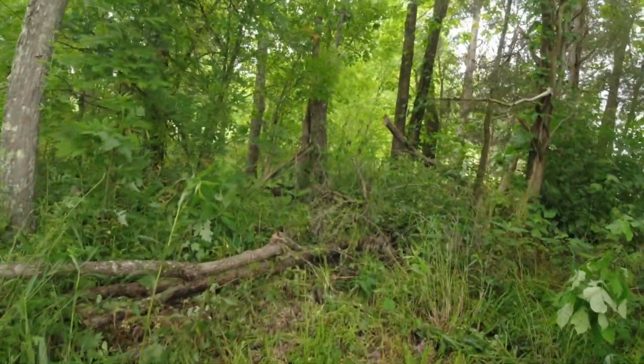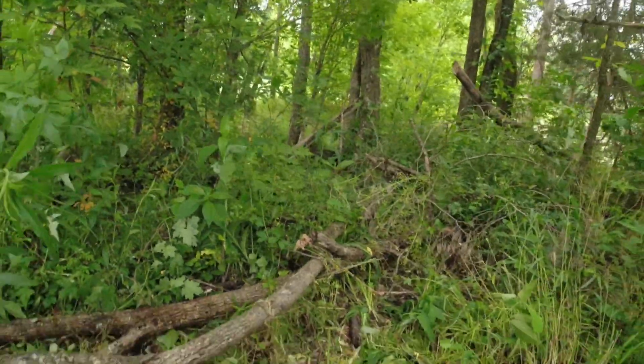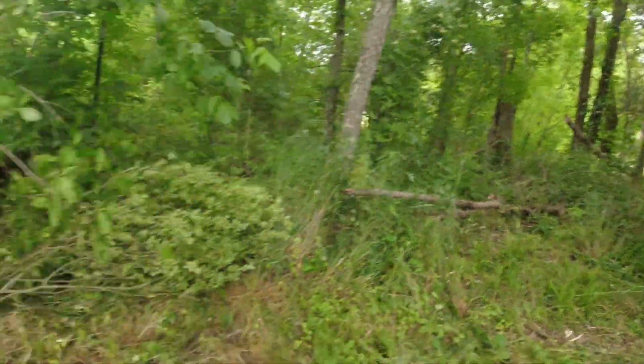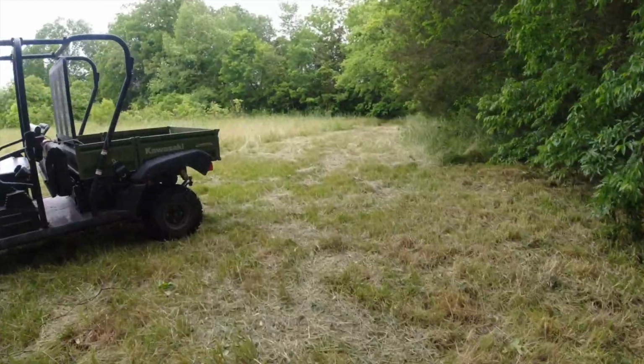Maybe we can find something that's been laying for a little while that's not just totally rotten and halfway dry. We'll give that a shot. We'll get us up and going anyway.